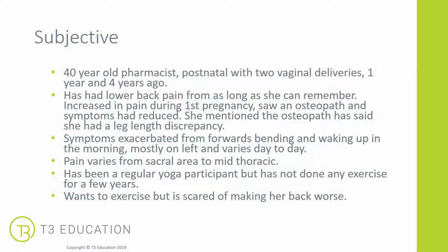She notices that symptoms are worse when she's bending forwards and then returning from that, especially when she's sat down doing things such as putting on her shoes, and also first thing in the morning. She finds it more on the left side, but it does vary from day to day, so the pain does move around. She finds it sometimes around the sacral area, right up to the mid-thoracic, but it does move around. She's been a regular yoga participant for many years, but hasn't done exercise for quite a while. She's a bit scared about hurting herself and making her back worse.